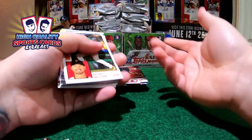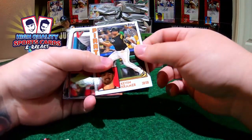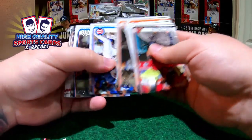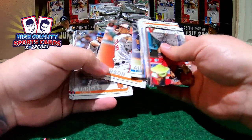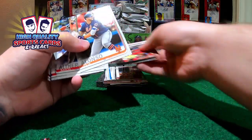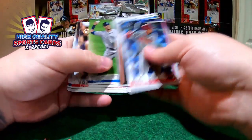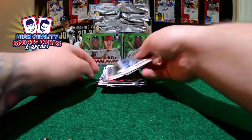The guy was matched last night, but he's a nice pitcher for sure, man. Kevin Kramer, rookie card. Pete Alonso, first one. Rookie card. You're welcome, buddy. Nice, nice one.